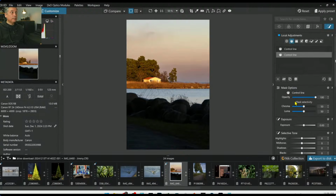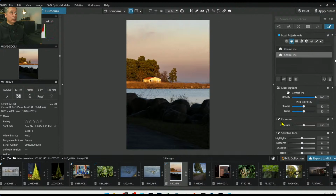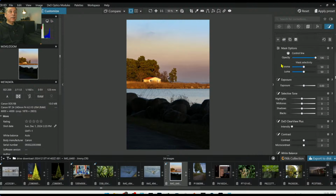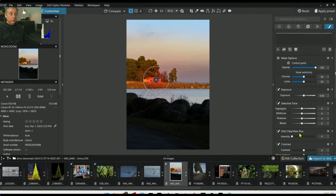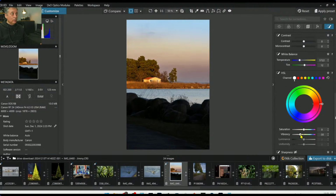Okay. Let me angle this a little bit. All right, good. Pretty happy with that. Get this house. I need to pull that back a little bit, either the highlights and saturation. Just a little bit too strong.